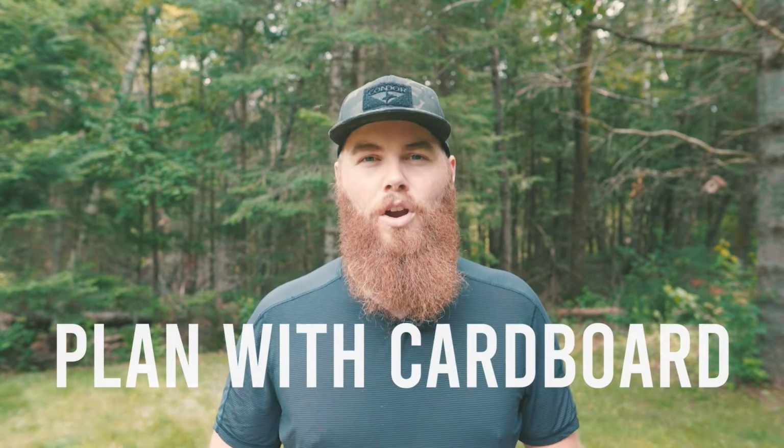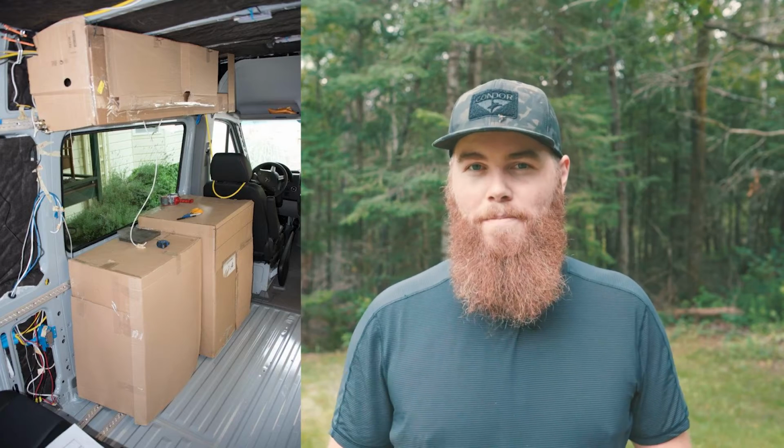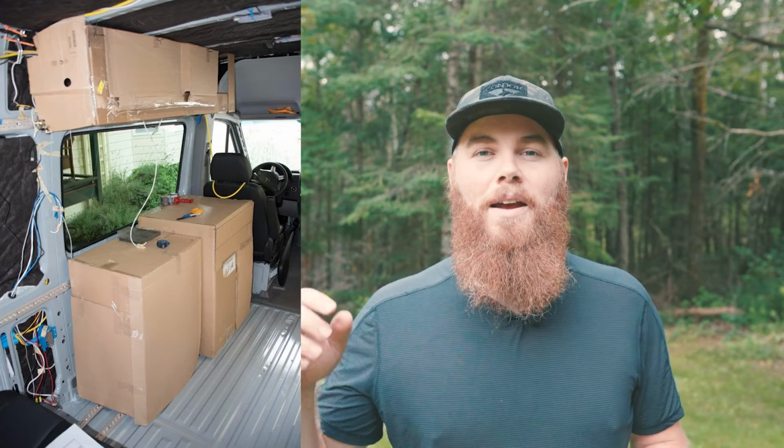Plan your setup with cardboard. If you have your vehicle and you're getting an idea of what you want the build to look like on the inside, take all those Amazon boxes that you get and cut them and make your cabinets, make your countertop, get a feel for what it's like in there. Once you know exactly what you want on the inside and how it's going to be built, you're going to save money in materials.